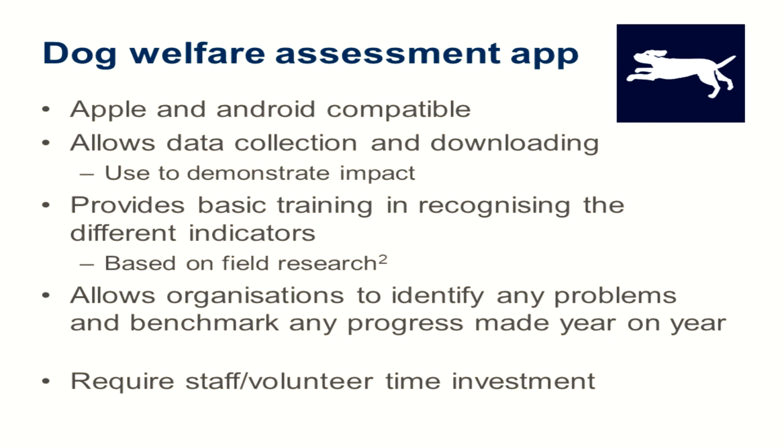It's Apple and Android compatible. You can download the data for yourself for your own analysis. You can use it to support applications for funding, to demonstrate good practice in dog welfare, and just to demonstrate that actually you're concerned about dog welfare and that it's a priority for your organisation. The downside of it is obviously you need somebody to input that data. It does require somebody to watch the dogs to recognise those indicators, but there is in-app training given with that.